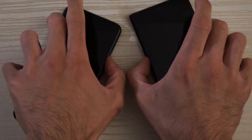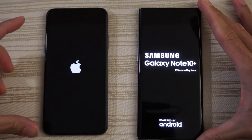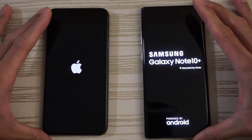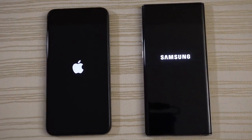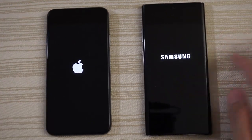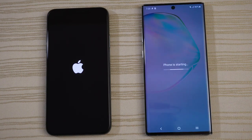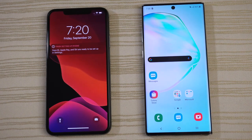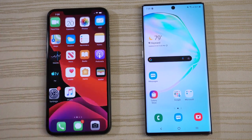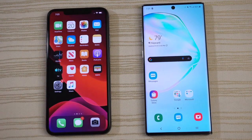And let's go. Looks like the Note 10 might be out in front here. Let's see, let's find out. Samsung logo here on the right. Let's see, what's the iPhone doing? Which one is faster? Phone is starting. Ooh, maybe the Note 10? Oh! I don't know. Let me know in the comments which one you think won that.